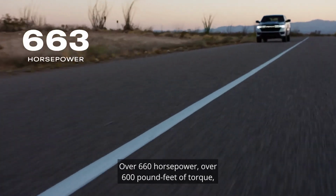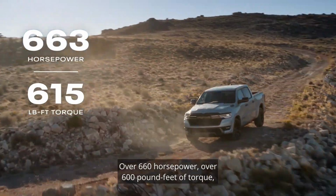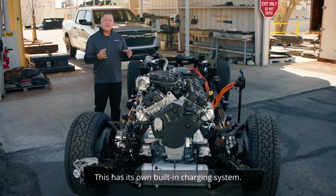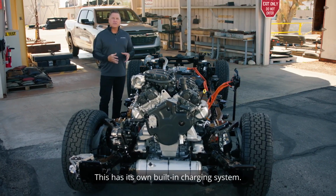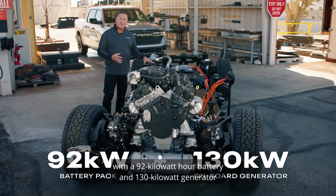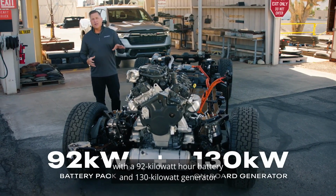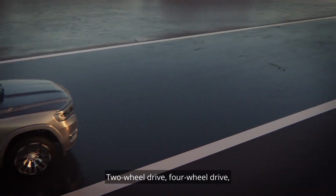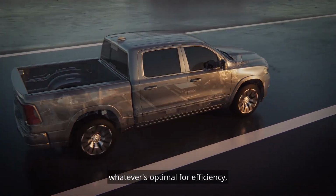Over 660 horsepower, over 600 pound-feet of torque, and 0 to 60 in 4 seconds. But the story is way bigger than that. This has its own built-in charging system. It's a battery electric truck with a 92 kilowatt-hour battery and a 130 kilowatt generator that charges all the time. Two-wheel drive, four-wheel drive, whatever is optimal for efficiency.